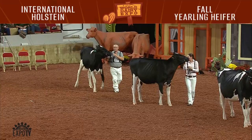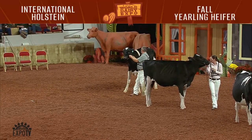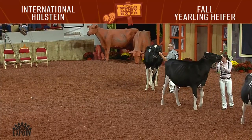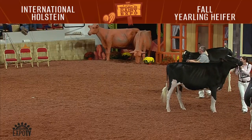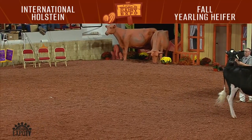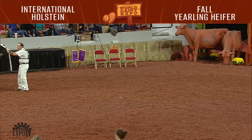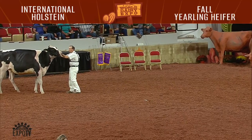33-20 was 22nd. 21 was 3rd in the class, Bergeen Brash Paddy, exhibited by Glamourview, Yeager & Walton of Walkersville, Maryland. 22 was 15. 23 was 19. 24 did not show. 25 was 9th. 26, 10th. 27 was 18th. 28 did not show. 29 was 27th. 30 was 24th. 31 was 12th.